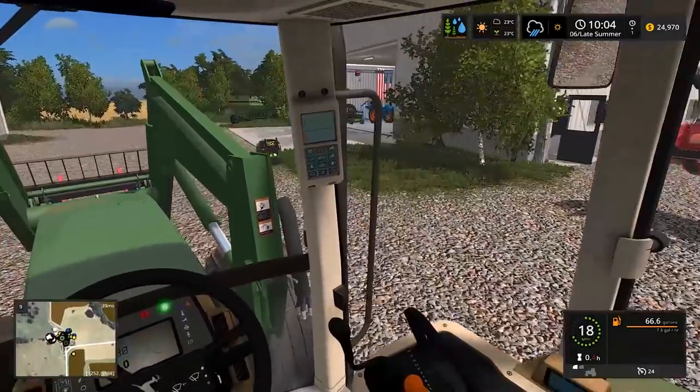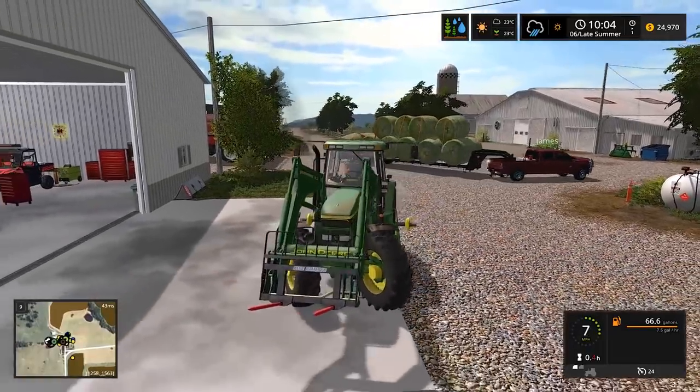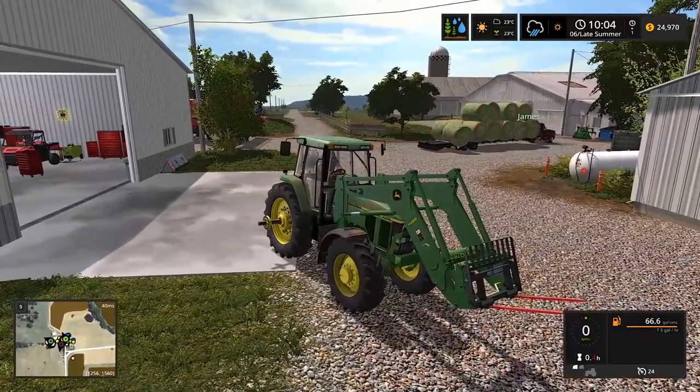There we go. So for now, I'm going to put the 7,400 away in the shop. James is pulling around there. Yeah, perfect. Dude, that looks so sweet.